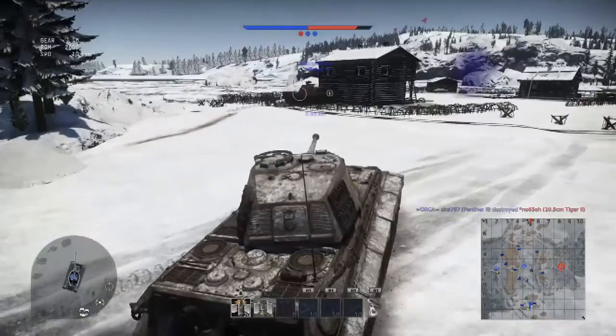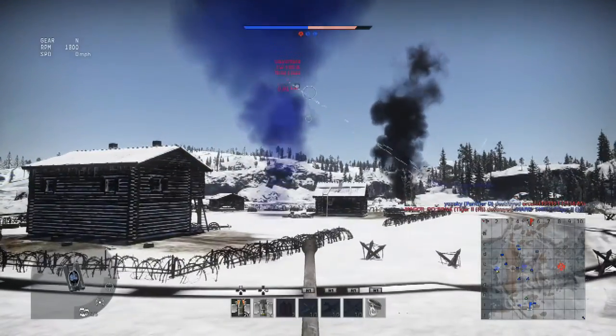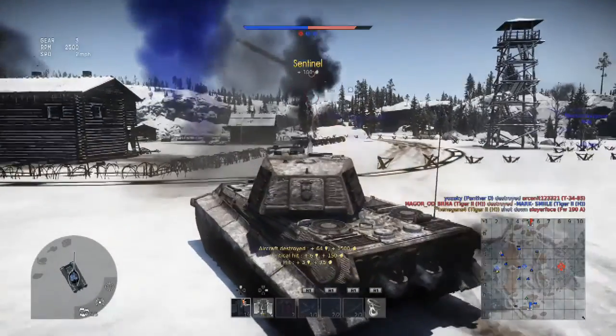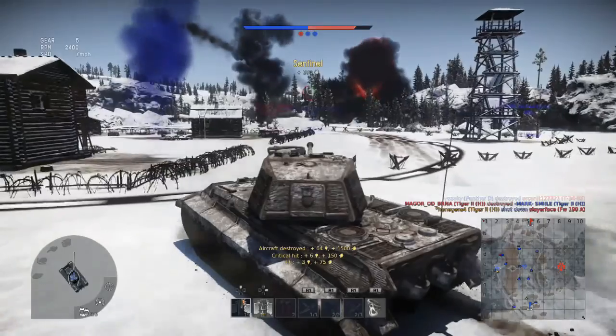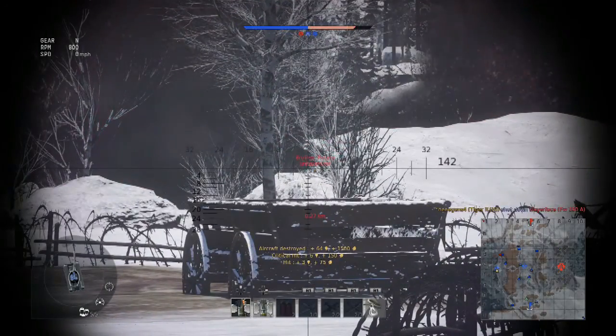Wow, look at this. That's a Panther 2. Oh, wait, hold up. Oh, good night. Yeah. That's it. That's what it's all about with this tank.